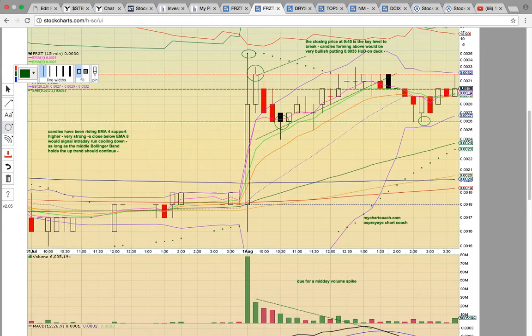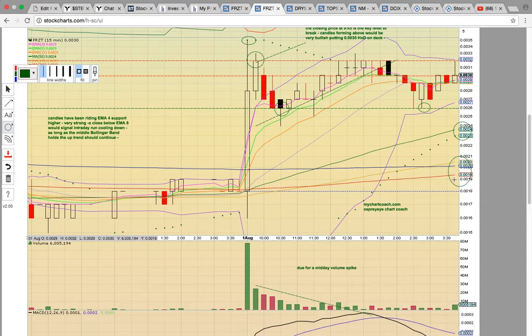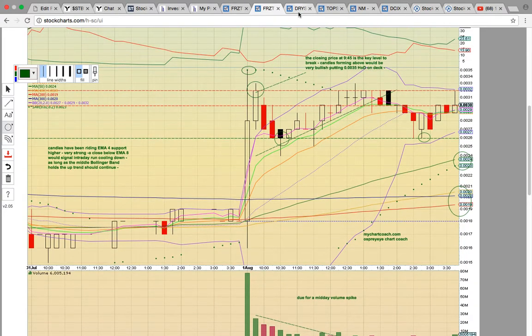If the middle Bollinger Band fails to hold and it comes down here and tests this 0.0026 level again, the big level below is the 50 simple moving average at 0.0024. That's always the big level below the middle Bollinger Band. If that breaks, you could see a big drop down here to the 100, 200, and 300 simple moving averages. So yeah, keep an eye on FRZT.